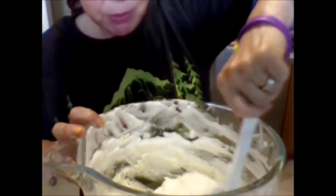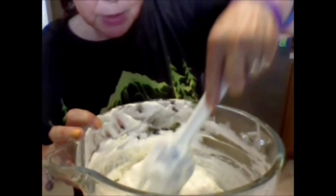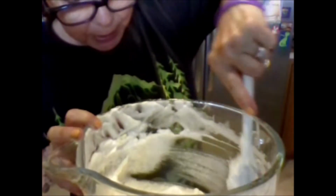One of the good things about using the food processor to pulse all the dry ingredients is that sometimes, like I said, almond flour can be kind of clumpy. And so this prevents, or not prevents, but it keeps me from having to sift. And I'm all about taking as few steps as possible.